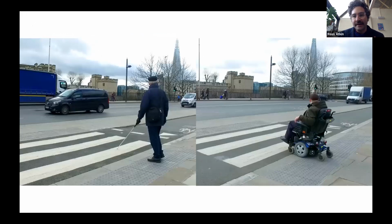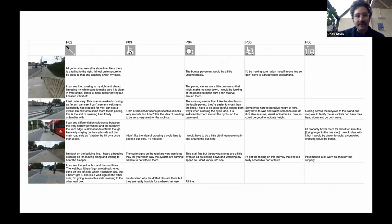We started off doing shadowing because it was before the pandemic. We did a couple of pilots and then we moved it remote because we couldn't do that anymore. Here are two participants out on Lower Thames Street by the Tower of London. Instead of following people on the route, what we did was we did it on Zoom and we showed them a video of the route and we collected their comments. And they're all arranged in this massive spreadsheet like this.